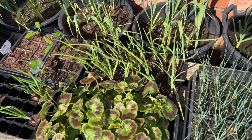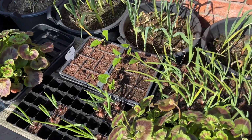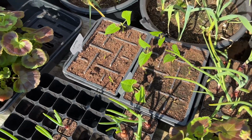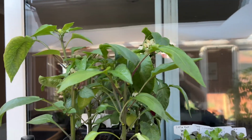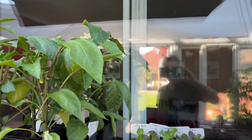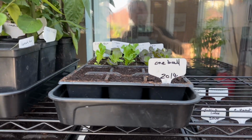geraniums, last few onions that I'm waiting to get out, and some more dwarf French beans, and you can see that the germination on these has been absolutely appalling. I don't know what happened to those, but anyway, not to worry, there's just enough there. Conservatory, I've still got my early peppers. We're planting these out soon because I can afford to lose them. I just want to get them in the ground. I'm trying to reduce the amount of stuff I've got in the conservatory because it's getting pretty hot in here.